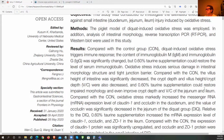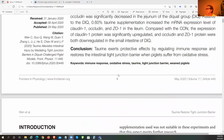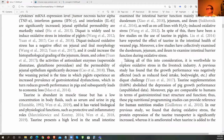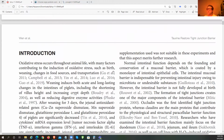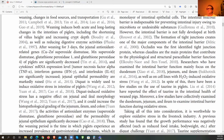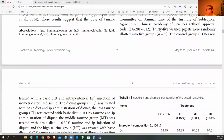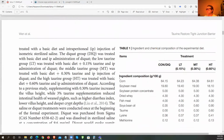Then they are looking at some genetic markers, which we won't go into. Other people who want to read that can go into it, but we're not going to, because otherwise it'll end up a very long video. Taurine exerts protective effects by regulating immune response and restores the intestinal tight junction barriers when piglets suffer from oxidative stress. There's a whole intro here talking about superoxide dismutase, glutathione, all these other things that are also very important in dealing with oxidative stress. A lot of those things are related directly to animal nutrition. So we'll just go on.